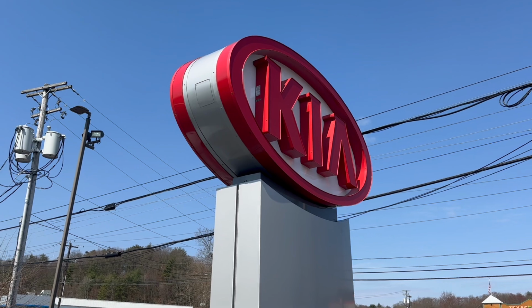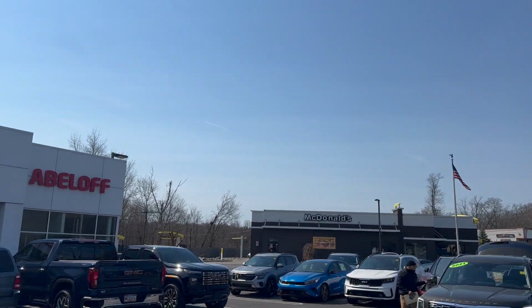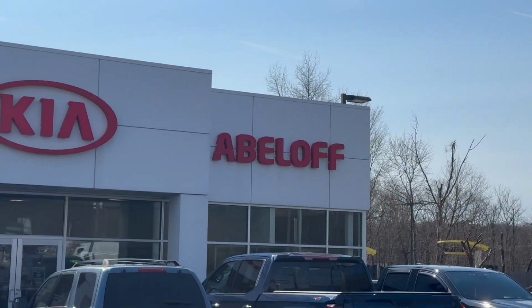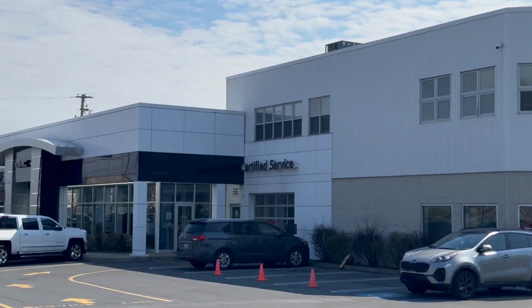I'm gonna be putting a video out about the new Carnival as well pretty shortly, and right now I'm in the process of making a different video going over every single trim level of every single vehicle that we have, Kia and GMCs.